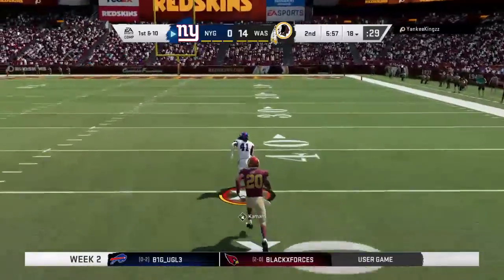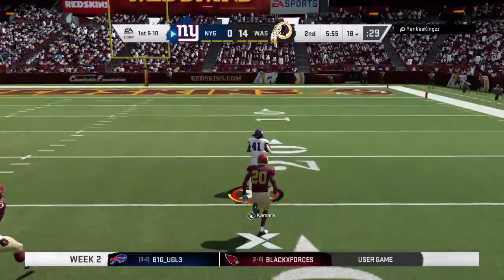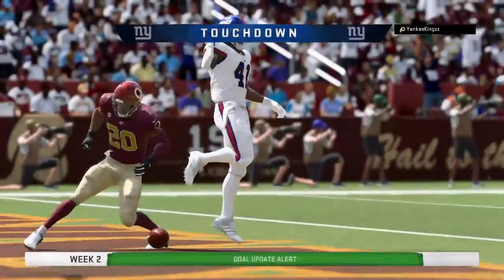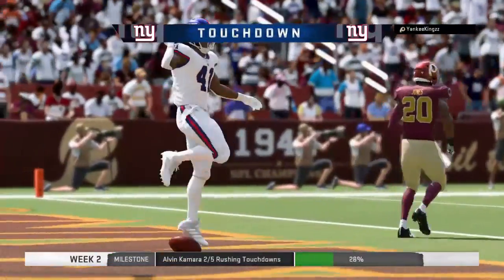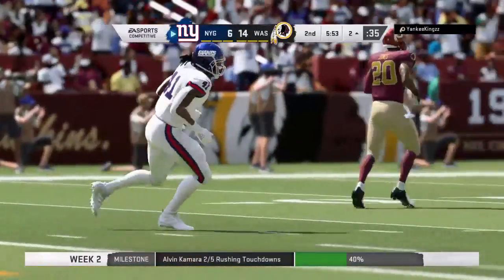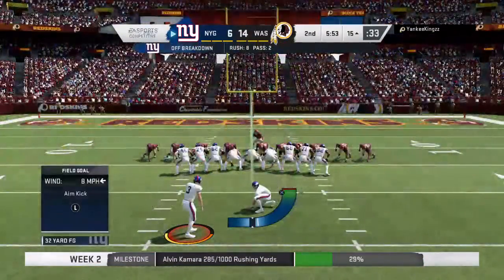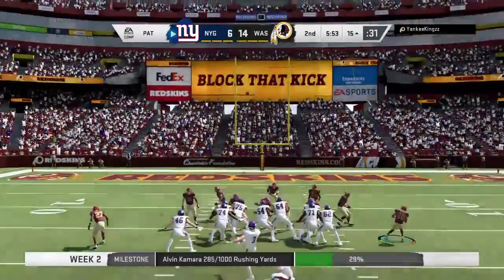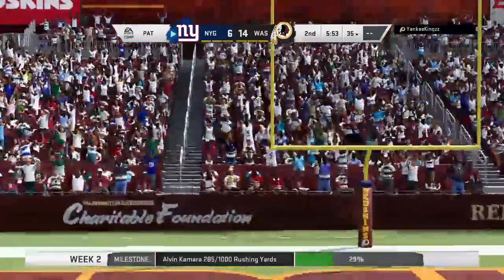We know that. Accelerating, and off he goes. The 20. And all the way in. Touchdown, New York. Alvin Kamara, 82 yards, as they are now on the board here in the first half. Heck of a start to his season. He had 2 touchdowns in the opener last week, another one here in week 2.